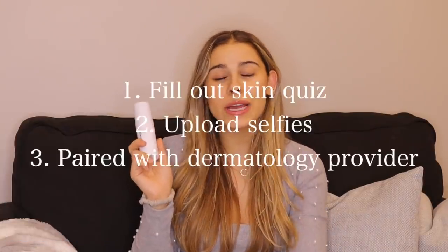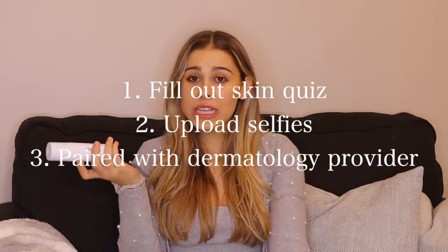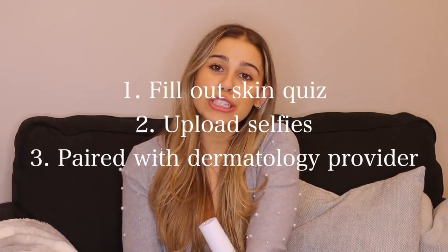So right before I sleep, I use their face wash, which is this. I use this every morning and night, and then I go in with my specific formula. The good thing about Curology is that it's super easy. You go online, you fill out a quick skin quiz, you upload some selfies, and you are paired with a dermatology provider who creates a custom formula for your needs. Then after I use my customized formula, I lock it in with the moisturizer.